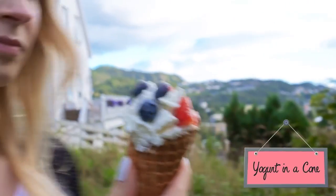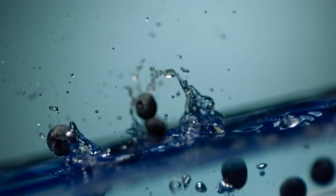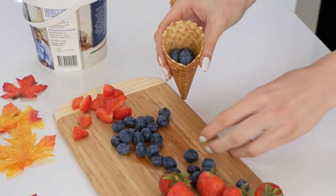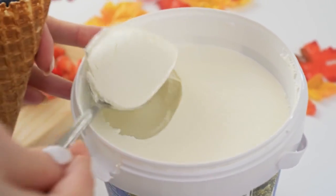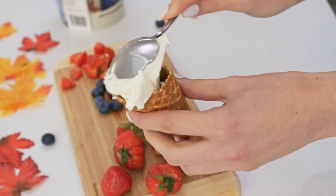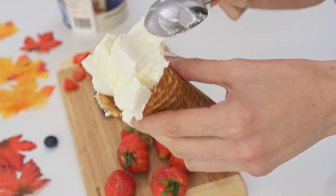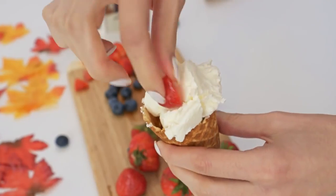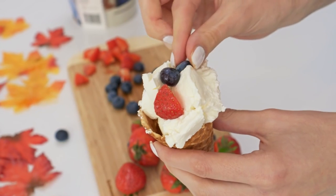Another great breakfast to go idea is a yogurt and fruit in a cone. Take an ice cream cone and ignore me pretending to be a unicorn. Put some fruit in the cone like that. I have some blueberries, which you guys know I'm obsessed with. Take a big spoon of yogurt. I like using Greek version because it's thicker and also richer in protein than the usual one. Put it on the cone just like ice cream and then top it off with some more fruit. I have blueberries and strawberries.